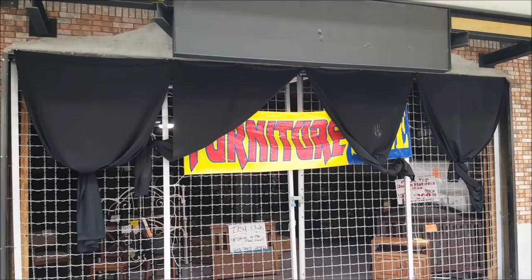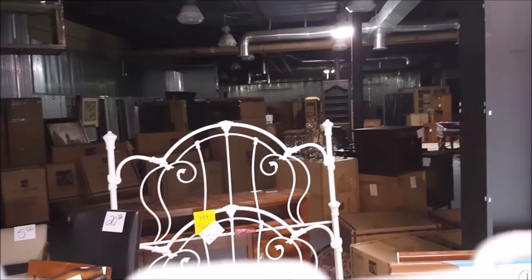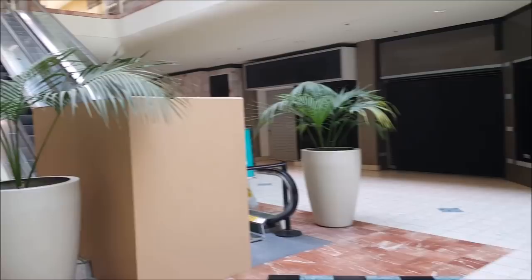Now, I'm not sure what was going on with this store. This appears like it may have been some sort of furniture store, but it seemed kind of like a huge mess when I looked in here through the chain link fence. A lot of furniture and boxes, but it doesn't seem like a lot of order to it. I'm not sure if this place is closed permanently or what the deal is. See another closed off escalator here.